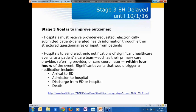So that was something I want you to really keep in mind as you move forward. Even though the Stage 3 isn't publicized final yet, you need to be looking at what's involved in planning now. We've seen with Stage 2, it takes more than a year and a half to really move forward and get the things that you need.